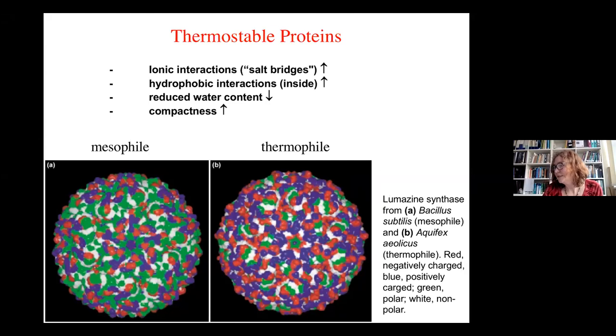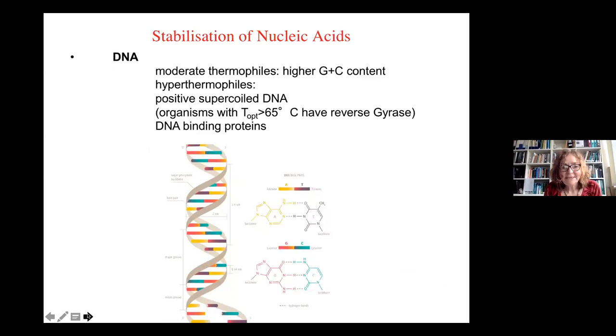So now we have the third group. This was the proteins, to give you an idea. The third group is the nucleic acids, the DNA, the Watson-Crick helix, and the RNA, which is also a nucleic acid. The DNA, the genetic material, you know that this is a helix and that it is built with bases, here the A-T base pairing and the G-C base pairing. Maybe you also know that the one has two hydrogen bonds in between, and the other one has three. So you would probably guess that if an organism grows at higher temperature, it should have more GC content, because it makes it intrinsically a more stable DNA double helix.